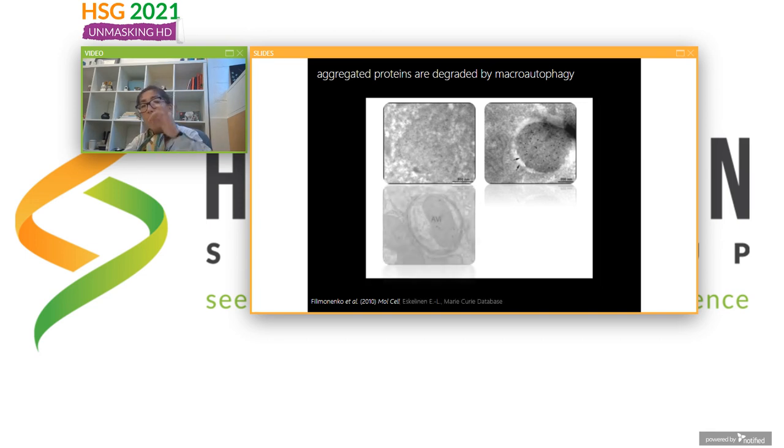But what gave us pause was really the fact that we were missing a second key morphological feature, and that is beautifully illustrated here. So here is an image taken by Eva-Lisa Escalane. It's my favorite picture of an autophagosome, if anyone has a favorite picture of an autophagosome. Anyway, you see a multilamellar structure labeled here AVI that's encapsulating a mitochondrion. You can beautifully see the cristae.